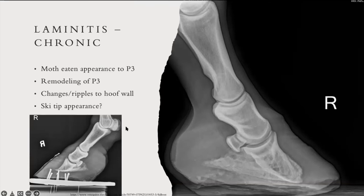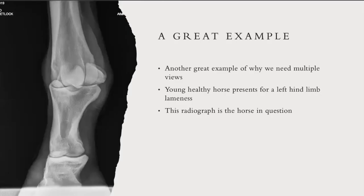Awesome. Well, thank you for answering those. Yeah. Great. So I'm going to quickly go through this case. This is just another case that we had and why it's important to do all angles.